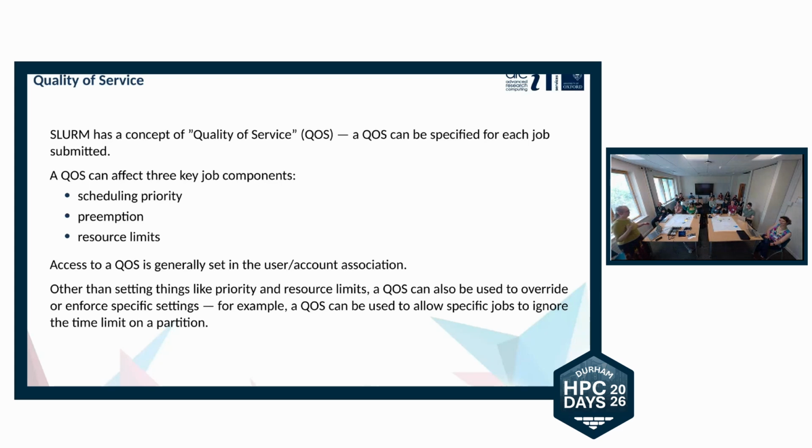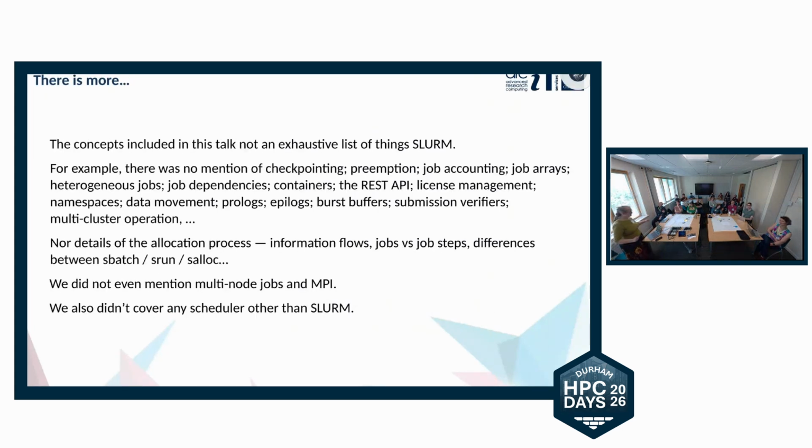So you can give everyone the same sort of job priority, but you have a priority for really important jobs that people can sometimes request. That just gives it a priority boost when it goes into the queue, because that's the initial scheduling priority. Preemption things, resource limits. So, for example, it's perfectly possible to have a quality of service that people have access to that allows them to ignore the time limit on a partition. I have such a thing. They're just a way to influence behavior on a slightly smaller scale, but very flexibly. You can do virtually everything with it.